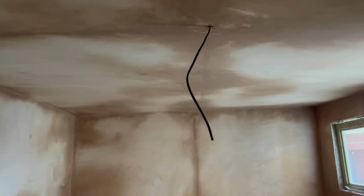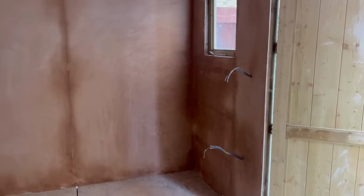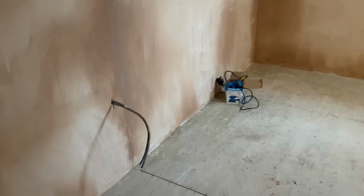So I'll turn this round and I'll show you. Okay, so you can see that's the ceiling. We've got cables over there for more sockets, lights, more cables. The plaster is drying. It's taken a bit of time, but it doesn't surprise us, but I'm going to show you why in a minute. Yes, but the problems we have, I want to show you these. So these are the windows. Now, the gap up there, look at the gaps in there.